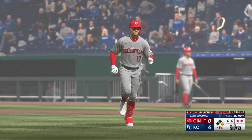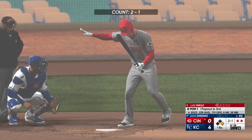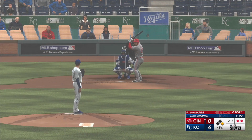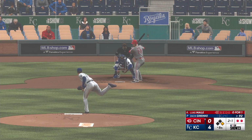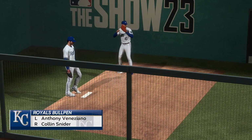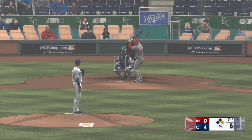Now batting, catcher, Luke Maley. Senzel, the runner at first with two gone. The next pitch misses, and now 3-1. Activity in the bullpen. Number 69, the left-handed reliever, appears to be getting loose. Number 40, the right-hander, also getting loose.